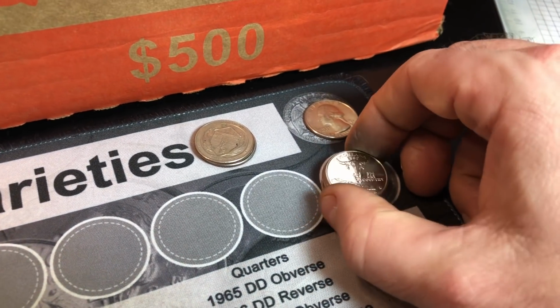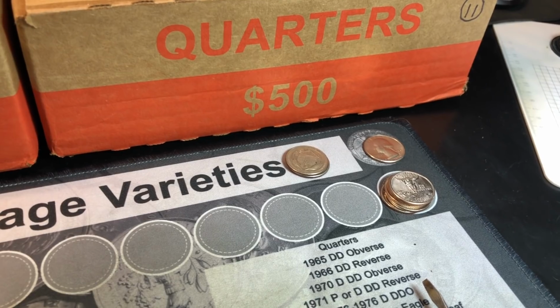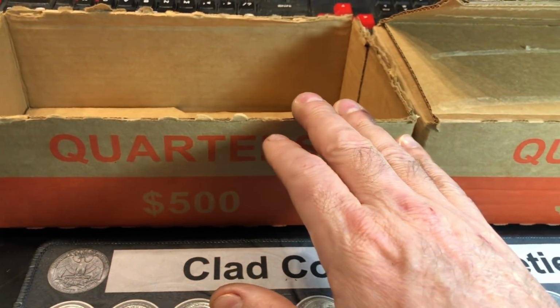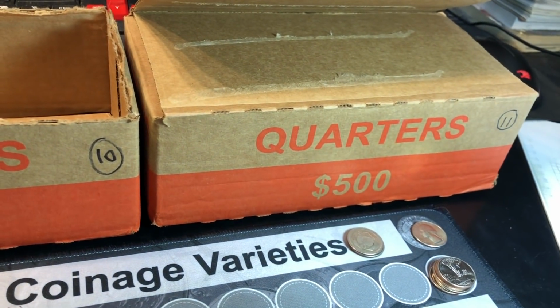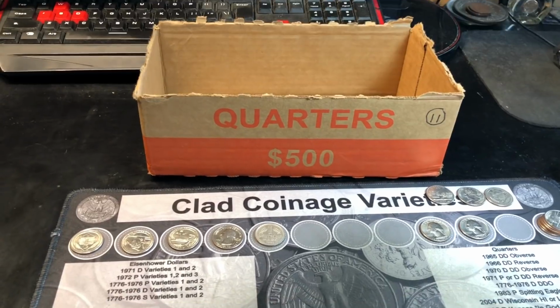And I'll tell you, I did pull aside some nice steak quarters and a few other finds that maybe I'll cover in the wrap-up if we have time. Let me push that aside, start cracking rolls in box 11 on the year. Fingers crossed, we find something silvery.